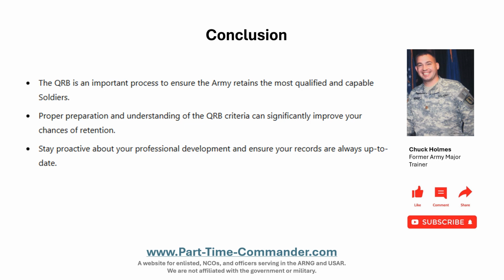In conclusion, the QRB is an important process to ensure that the Army retains the most qualified and capable officers and NCOs. Proper preparation and understanding of the QRB criteria can significantly improve your chances of retention. Just spending a little bit of time to make sure your packet is squared away will go a long ways. Stay proactive about your professional development and ensure your records are always up to date.